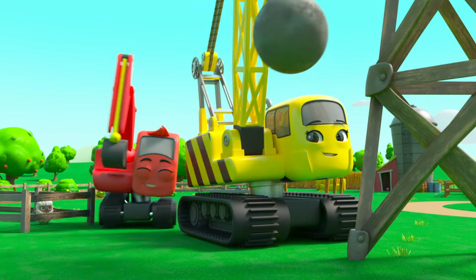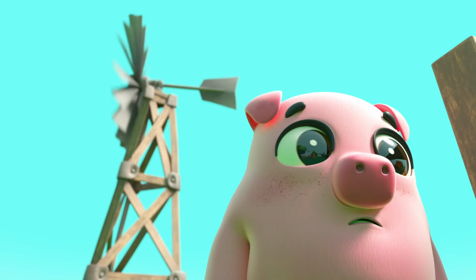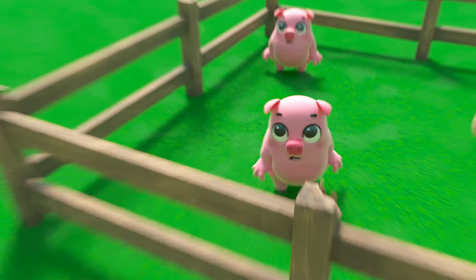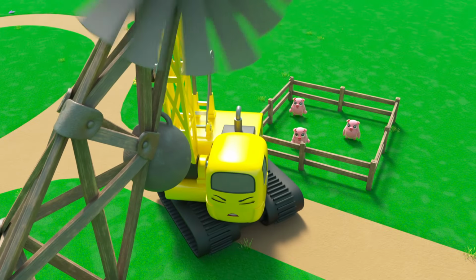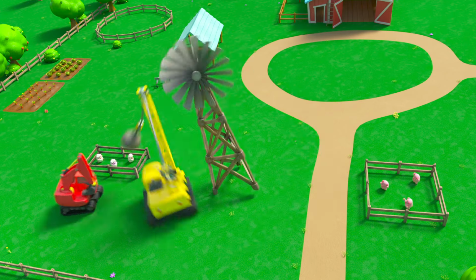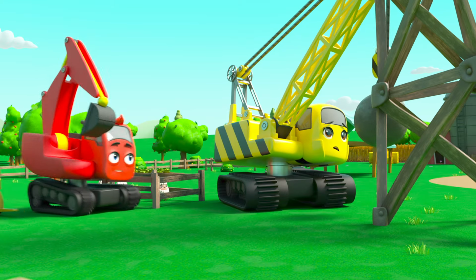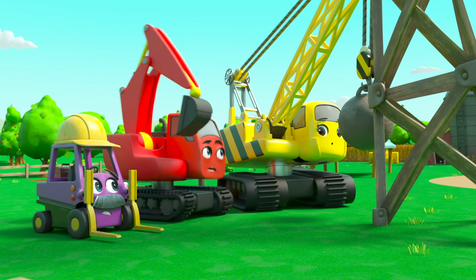Phew, good job, Dazey. Now it's falling towards the pigs. Uh-oh. Look out! Phew! Dazey saved it again. Now it's falling back towards the sheep again. Oh dear. This is no good at all. What are they going to do?